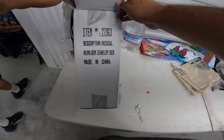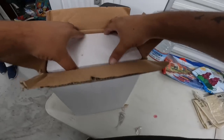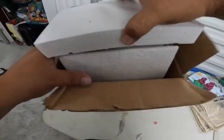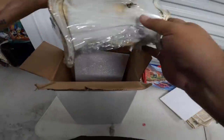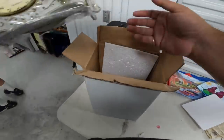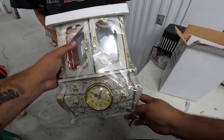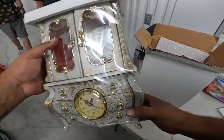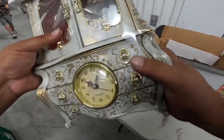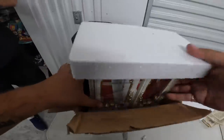This is the first box that was up there. Jewelry box. Let's open this thing. Hopefully it is. What? Brand new. Look at that. That is pretty. Like I was saying, $5, $10 items all day. I don't mind averaging $5, $10 an item when we have 10,000 items. I don't think it was ever even opened. Nice. Move that back in there.